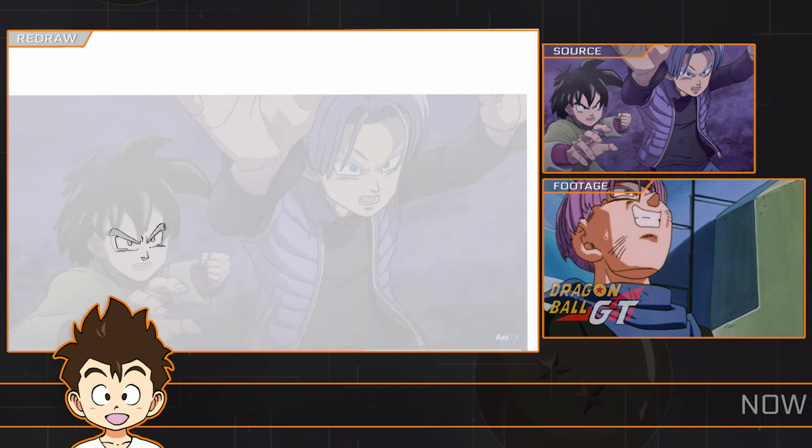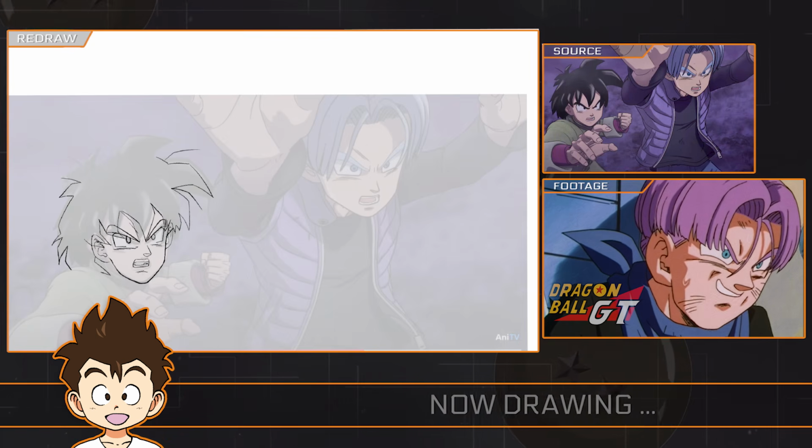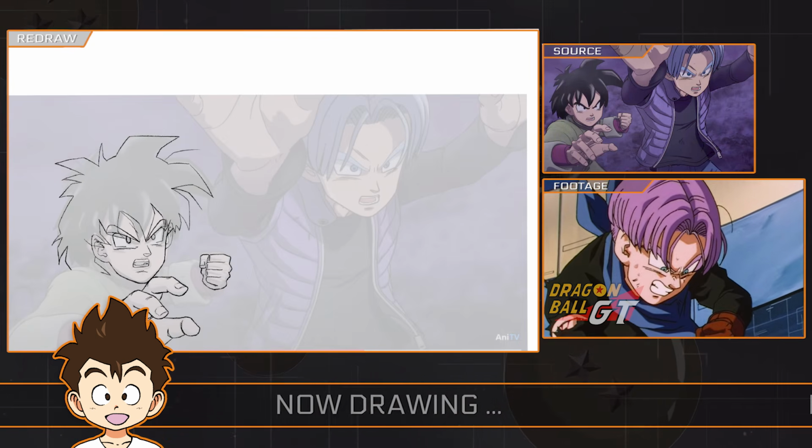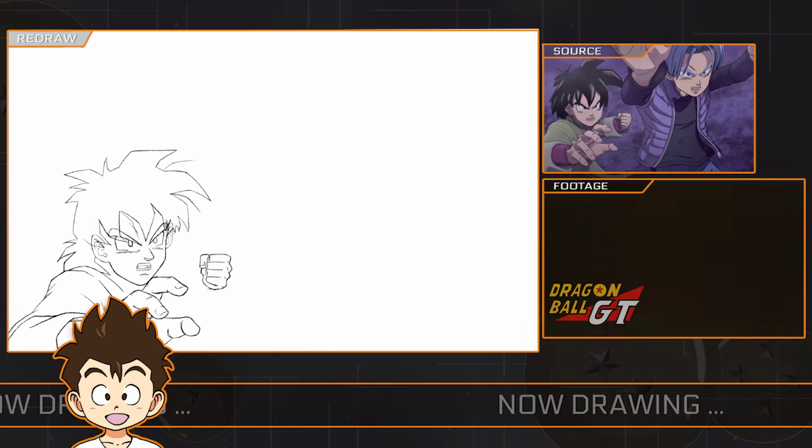This one was honestly one of the only shots I thought looked kind of off, what with Trunks' head leaning forward sort of unnaturally. And so I thought this would be a great opportunity to flex some of my anatomy knowledge. Spoiler alert, I have no anatomy knowledge.